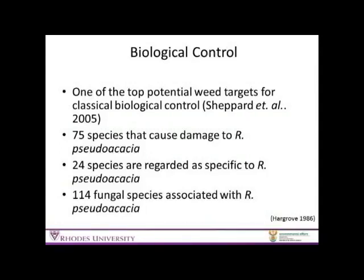There are 75 species that are known to do damage to Robinia pseudoacacia in the USA. Of these, 24 have already been worked on and they know are specific to Robinia. There are also 114 fungal species identified on the tree in the USA and over 100 that have been identified in Europe on the tree.